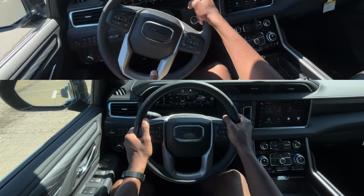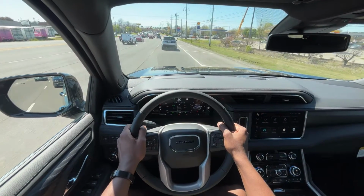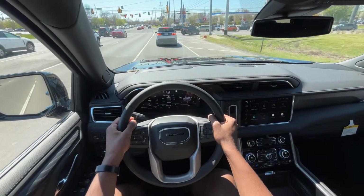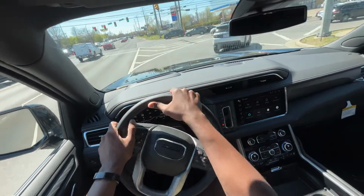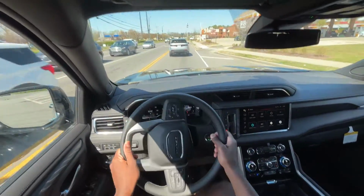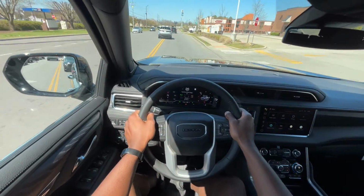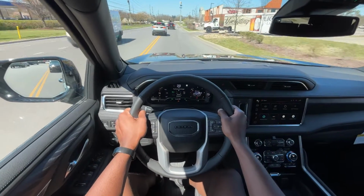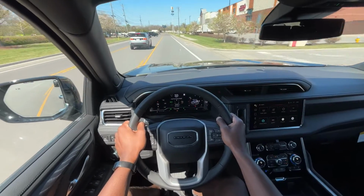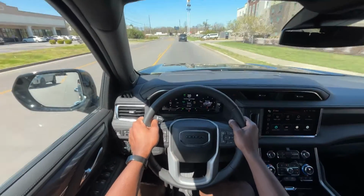There's the auto stop. So in terms of competition, I'm thinking the Expedition Max Platinum King Ranch, somewhere around there, is going to be the biggest direct competitor. And then some might even say the Land Rover Defender 130, that longer wheelbase Defender, would be a competitor. And then of course the Navigator L. There aren't a lot, but there are some competitors that are bigger SUVs that have 3 rows and then tons of space behind the 3rd row.